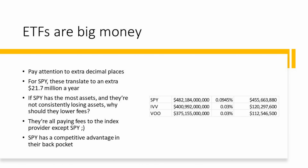We just did the quick math here. You can see that for SPY, for example, which now we're looking at fees, has 3 times the fees of the other two ETFs, and it generates for S&P $455 million. And you might ask, well, if SPY has the most assets, how can they do that having the higher fee? Well, that comes down to their brand. And if they have the most assets, they're not consistently losing assets in that ETF. Why should they lower the fees?